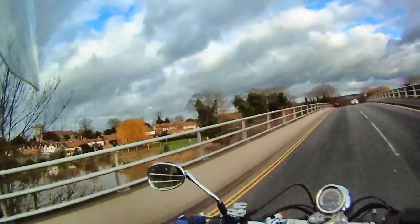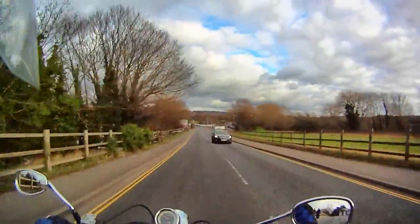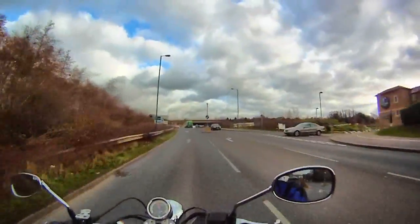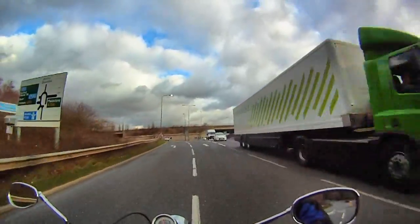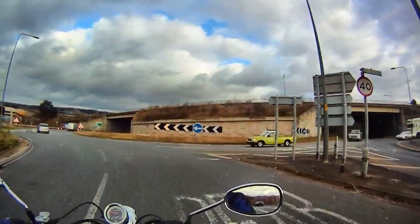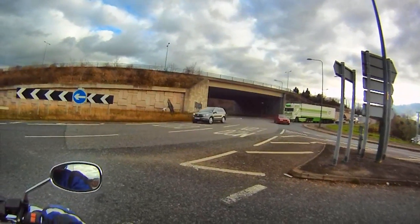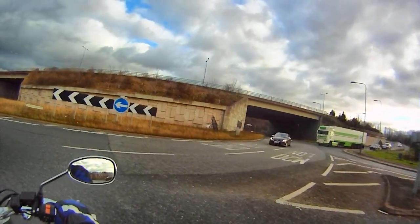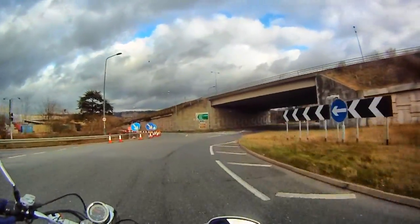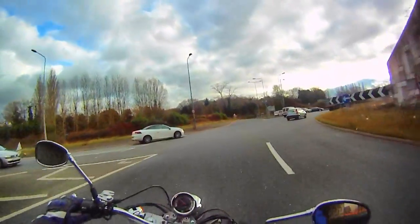Back over the new bridge. Right, tricky little roundabout coming up. Fast traffic coming round it, and right, we're out. Left hand lane. Who's going to cut out in front of me? Thank you.